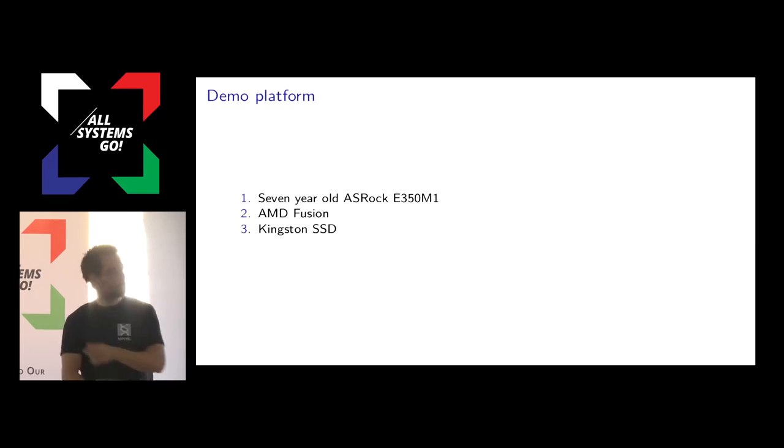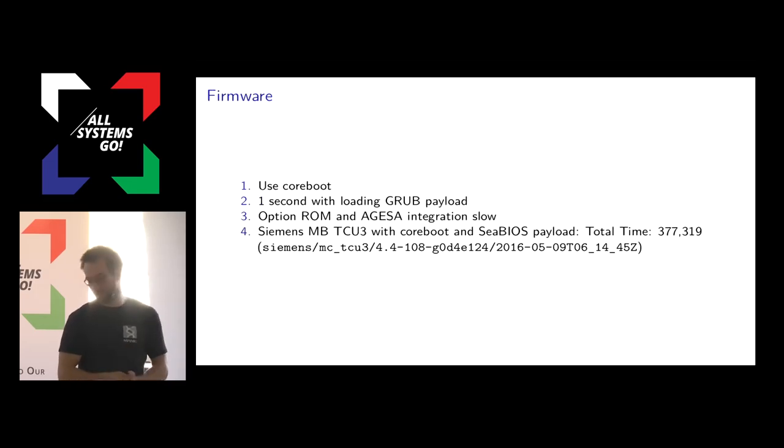OK, now, due to time reasons, I'll jump over the demo. But as I said, it's 5 to 6 seconds on this system, more or less without patching anything besides the Linux kernel. So what to do to get a fast system in the firmware? You use coreboot or LinuxBoot, for example, and then you get 1 second in the firmware, so you have 4 seconds for the rest. This device is actually quite slow with 1 second.